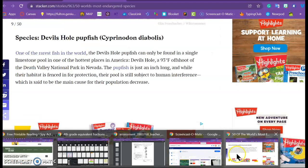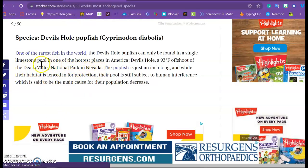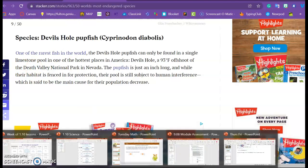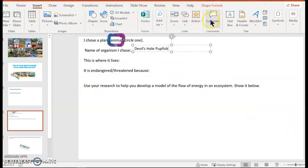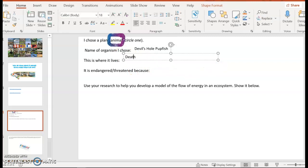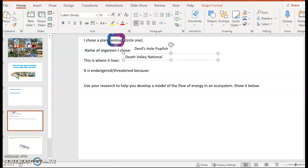Okay, if I come back over, I know it tells me where it lives. It lives in Death Valley National Park in Nevada. And let me think. No, it's not letting me copy it. So that's okay. I can write that. Death Valley National Park in Nevada. Okay. So I'm going to come back over here and I'm going to insert text box. And it lives in the Death Valley. Now yours might be different depending on which critter you chose. Death Valley National Park in Nevada.